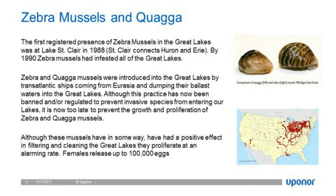But the other aspect of proliferation is that there are just so many of them. As an example, the females lay up to about 100,000 eggs during their reproductive cycle. That's just one zebra mussel. See in the top right-hand corner, that's a picture of a zebra mussel on the left and the quagga mussel, which is a little bit larger, on the right. But for relative scale, it's about the size of your baby fingernail.